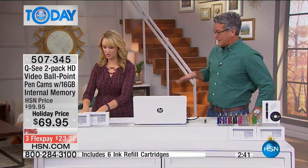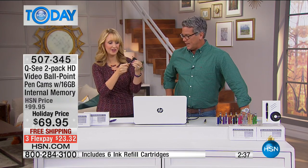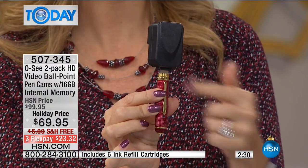We do give you the charging cable to come with this. You can either charge it on the wall. So I was showing you that just a second ago. You can plug it right into the wall with this wall adapter. Cool, isn't that? Yeah. Just pop it right in there. Boom. I think I'm doing it backwards. Okay. There we go. Just like that. So plug it right in when your battery starts to get low, or put it into your computer.